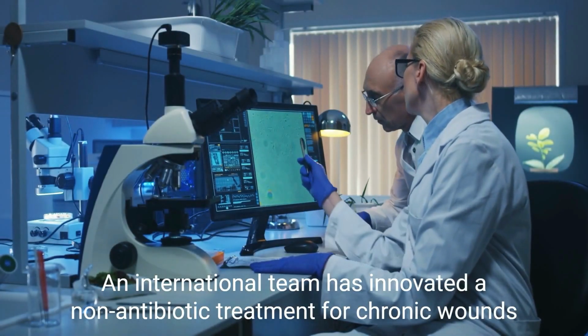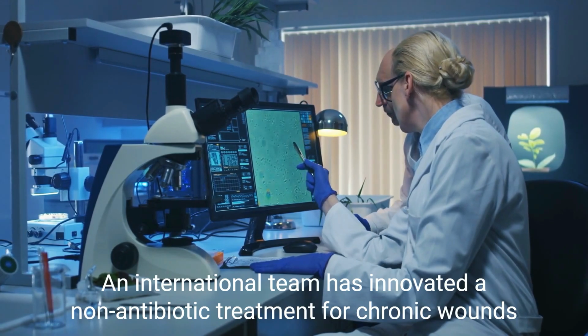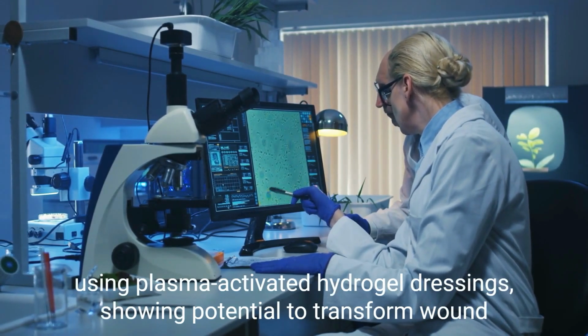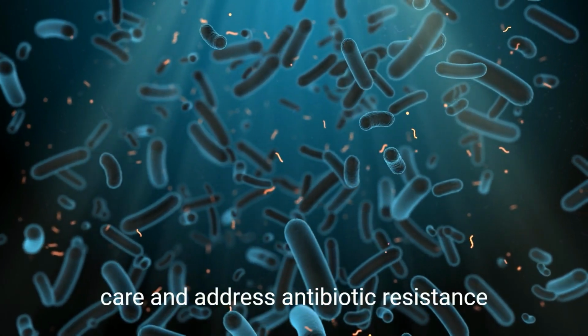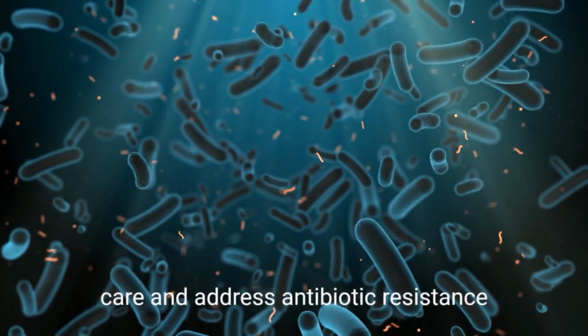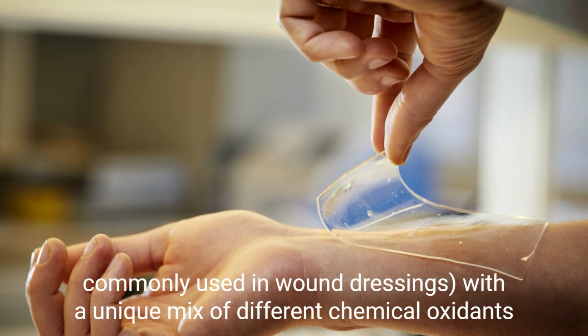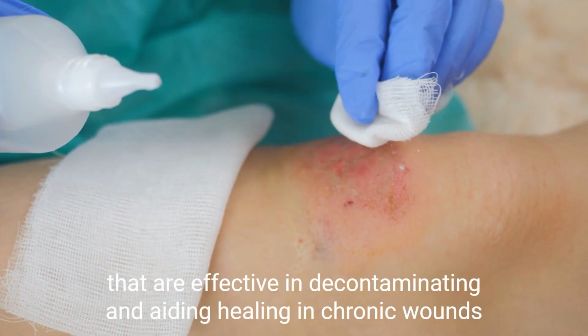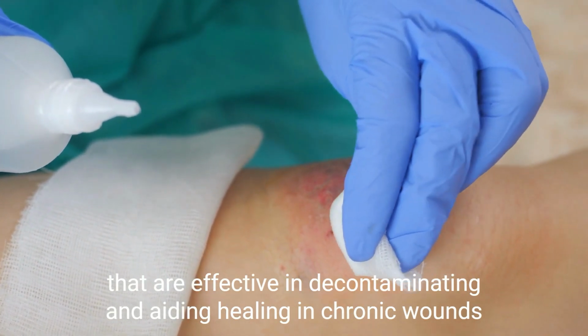An international team has innovated a non-antibiotic treatment for chronic wounds using plasma-activated hydrogel dressings, showing potential to transform wound care and address antibiotic resistance. The treatment involves the plasma activation of hydrogel dressings that are commonly used in wound dressings with a unique mix of different chemical oxidants that are effective in decontaminating and aiding healing in chronic wounds.